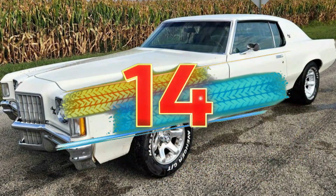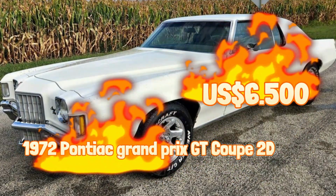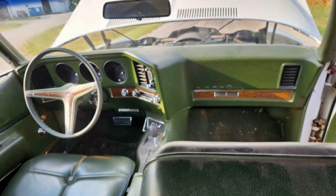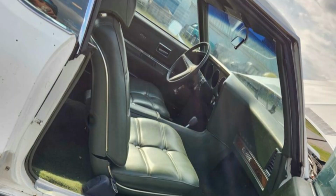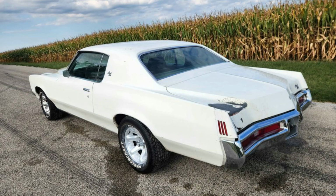Number 14. The 1972 Pontiac Grand Prix GT Coupe you're describing sounds like a classic gem for collectors or enthusiasts of vintage American muscle cars. Here's a breakdown of what you're getting for the asking price. Key highlights: 1972 Pontiac Grand Prix Model J, mileage 54,000 original miles. Engine 400-400 combo, likely referring to a 400 cubic inch V8 engine paired with a 400 Turbo Hydramatic transmission.